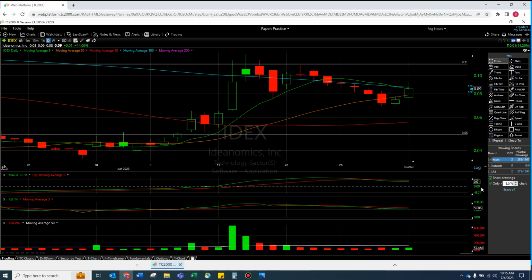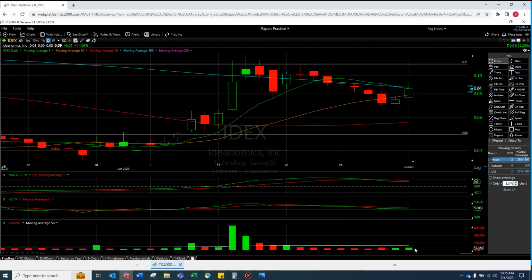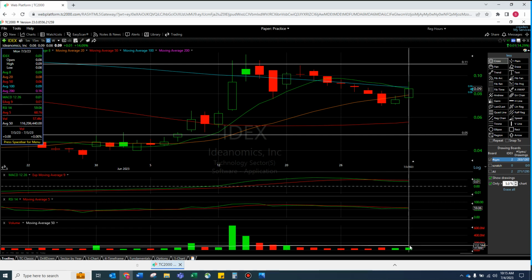I will say, I'm glad MACD's at least in the positive. RSI doesn't look horrible. I wish green was over red on both of them. That's definitely not the case on either. And really, volume's been a little weak. Obviously, there's a lot of volume despite it being weak. We're still getting 57 million shares traded, which is a lot. But we need to be in the 100 somethings.